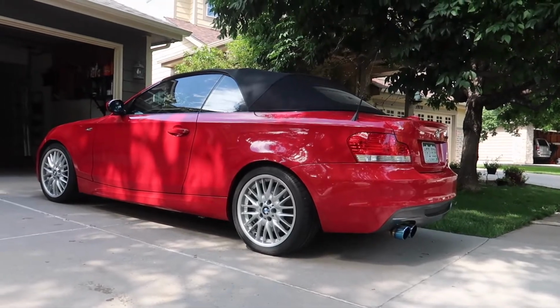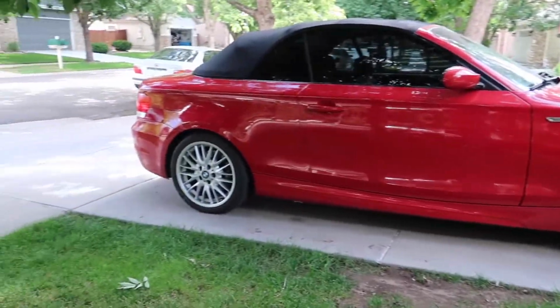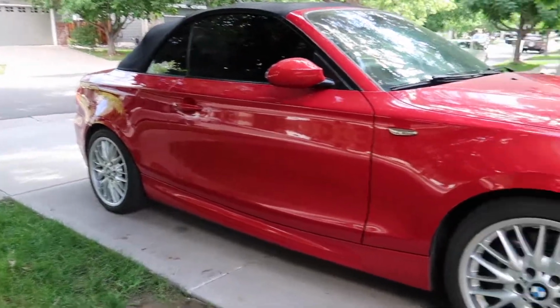What do you guys think of those? Ooh, guys, I'm so happy with those. They just look fresh. Like, they complement the car so good.